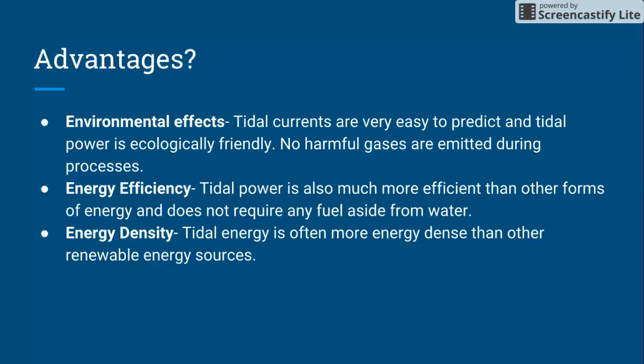So, what are some advantages of tidal energy? Well, first, the tidal currents are fairly easy to predict, making the collection of energy just as easy. Tidal energy is ecologically friendly, energy efficient, and doesn't need anything other than water to harness. Also, tidal power happens to be very energy dense.